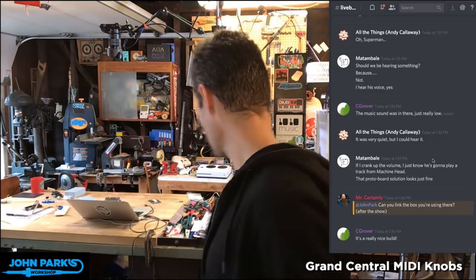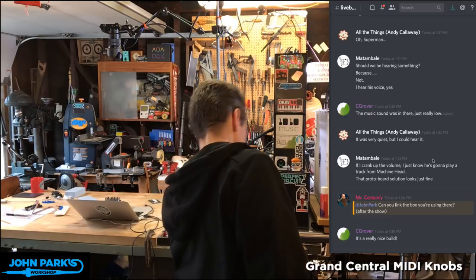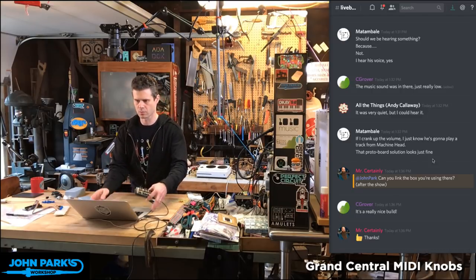Music was in there, it was just really low. Okay, sorry about that. After the show, I'll link to that box I'm using, sure thing. I will crank this sound up for the heck of it and play that again because I think it's a neat example. So that could be crazy loud, but let's find out. And it's a short sample, so I gotta get it right.